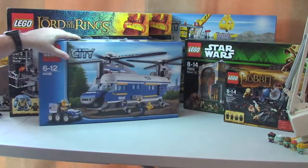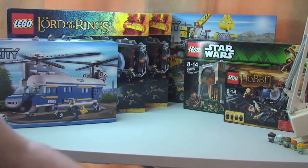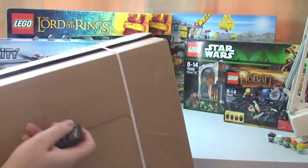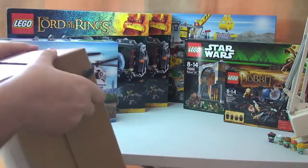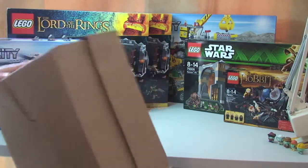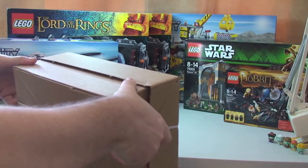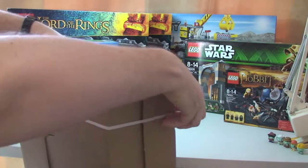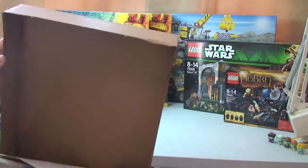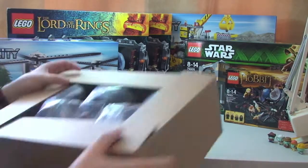And then finally, Ethan, if you want to pass me across the box, please. Okay, so this is from Lego. It's a fairly small box. So I'm just going to get these straps off. Hopefully they'll come off easy. If not, I'll stop the video and restart it. Okay, that's one. Okay, two straps off. Just take the lid off. There's my invoice.